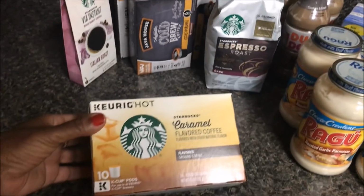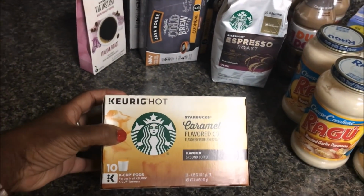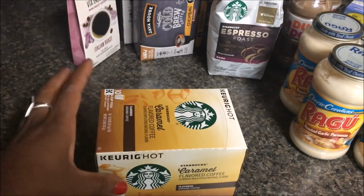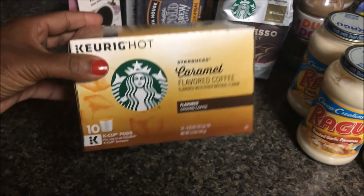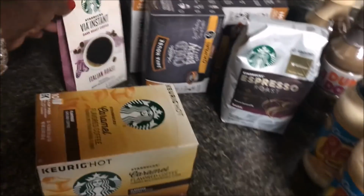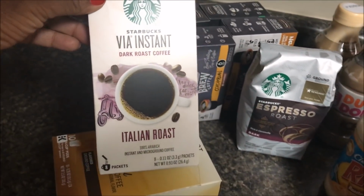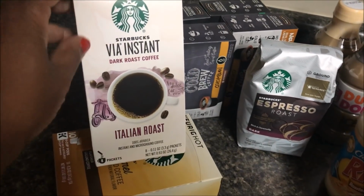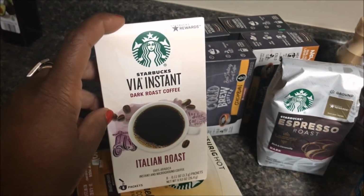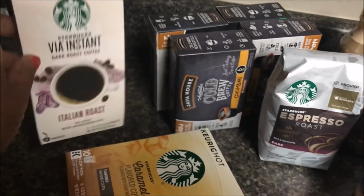So this is Starbucks caramel flavored K-Cups. These were $6.99. I had a $2 off coupon that doubled to $4. I got 10 K-Cups for $2.99. The instant coffees, again, these were buy one get one free at $7.99. So one was $4. There was a $1.50 off coupon that doubled to $3. So I paid $1 for this.